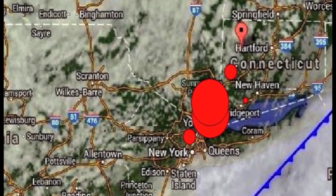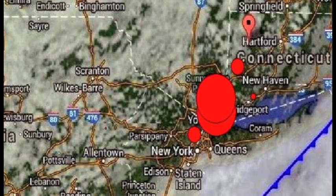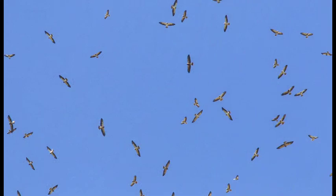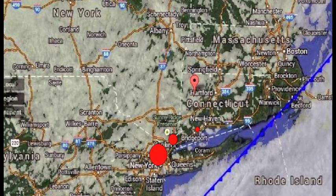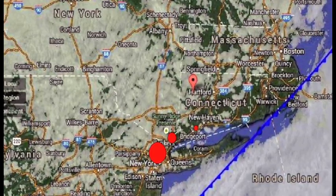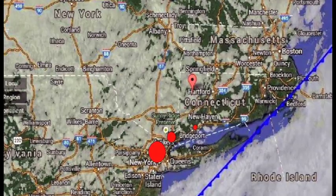But as you can see on this 2 o'clock slide, there were many birds being observed down near New York City and going towards New Jersey. And by 3 o'clock, the New Jersey sites were observing the wave of birds that were utilizing this cold front that pushed through just in a matter of 3 or 4 short hours.